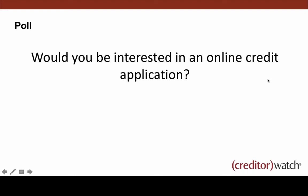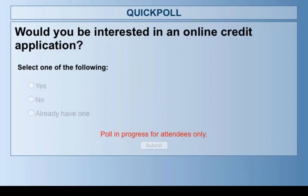Would you be interested in an online application? So I'm hoping that we get, what was it? I think it was a 90-10 split before. Hopefully we get that 90-10 split, and there's not too many no's in there. Another 5 seconds to fill it out. We'll have a look at those results.